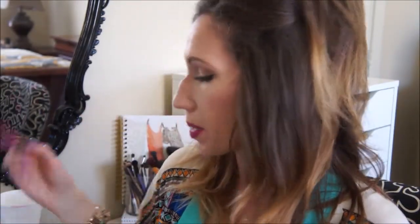Alright, next let's do lip colors. First of all, what I have on my lips today, in combination of a few things, but the main color is this matte lip cream by Ulta, and these are awesome. I really like them. They do take a little bit of time to dry matte when you first put them on. It takes a good 4 to 5 minutes for them to completely dry matte. But this color is in Striking, and it's beautiful.